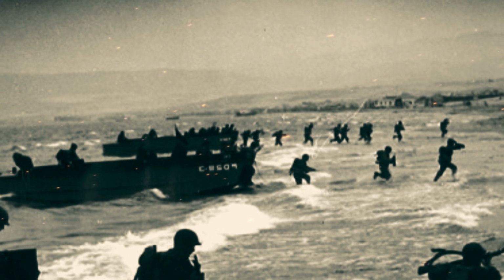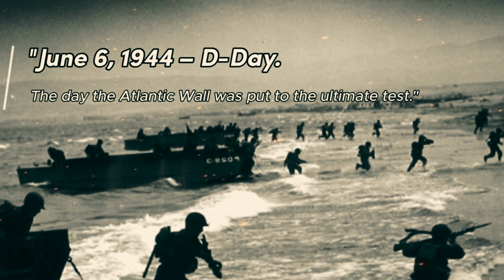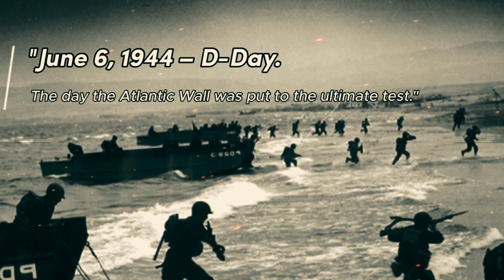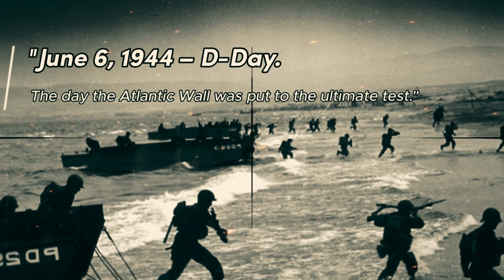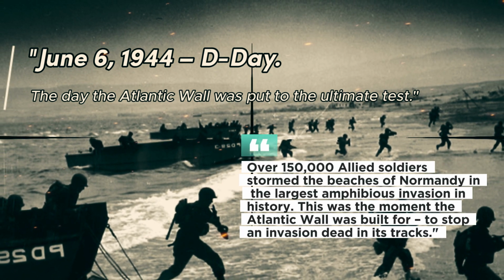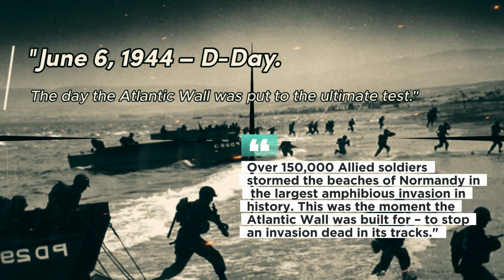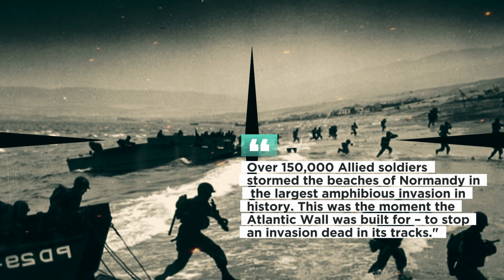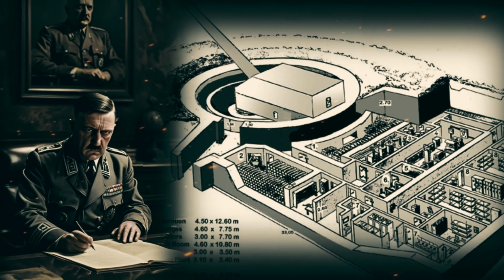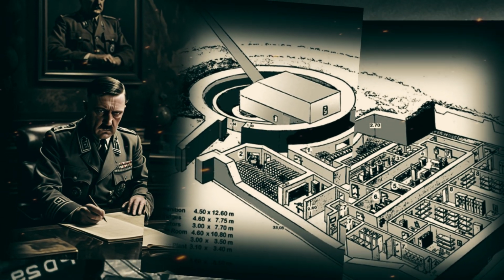June 6, 1944, D-Day. The day the Atlantic Wall was put to the ultimate test. As part of Operation Overlord, over 150,000 Allied soldiers stormed the beaches of Normandy in the largest amphibious invasion in history. This was the moment the Atlantic Wall was built for, to stop an invasion dead in its tracks.